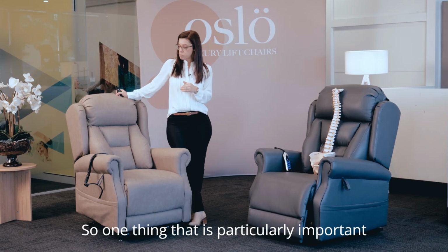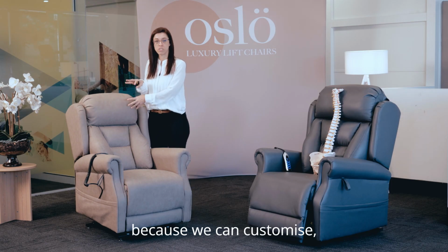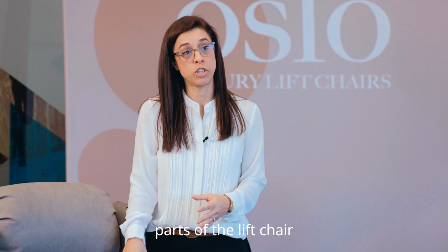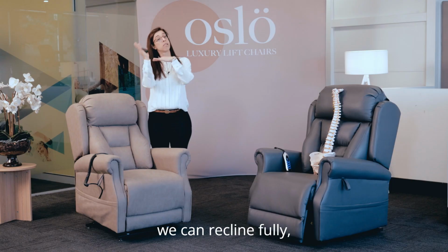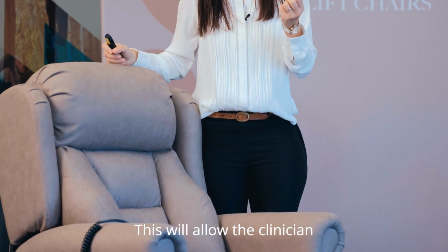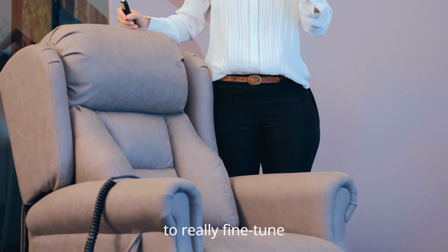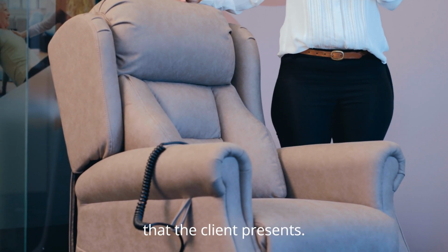So one thing that is particularly important to mention is because we can customize parts of the lift chair, like the lateral supports, the head support, the lumbar area, we can recline fully, we can tilt the chair. This will allow the clinician to really fine-tune in relation to the posture that the client presents.